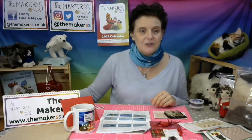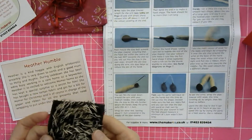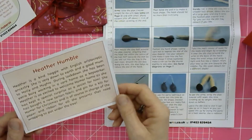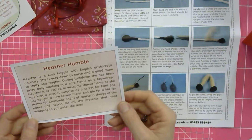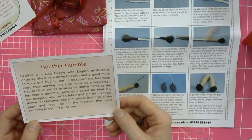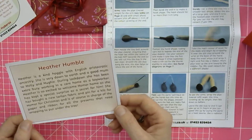And I'm just going to go onto the overhead camera. So you will have in there the piece of hedgehog fabric that will make her fantastic hair, which we're going to do after we've made the hands and the arms and the legs. You will have a little description on the character of Heather, what she's like, and how she's excited to welcome Homer home. She's actually been a very busy lady, and of course she's not just looking after Holly and Huey, her children, and Homer's children. She's also working as a key worker, so she's been extra busy.